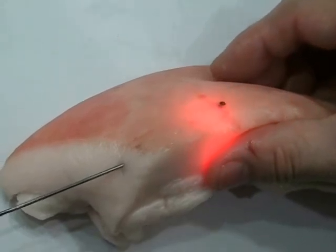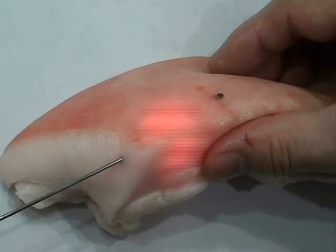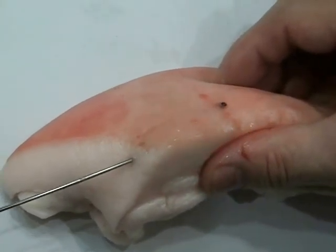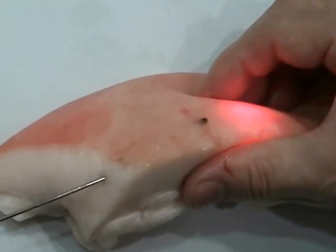Do you hear this fat melting sound? You can hear the sound of fat melting, and you can also hear the same sound in operations on a real live human body.